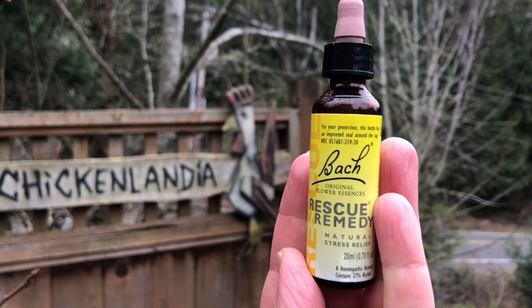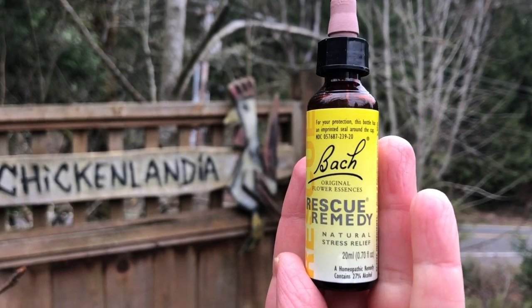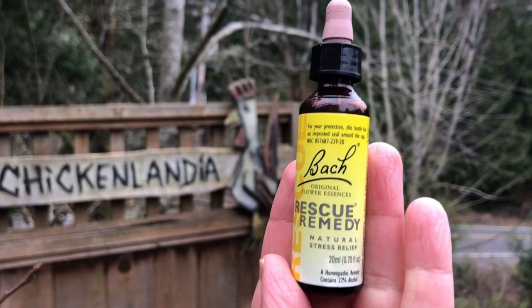Now, this is a flower remedy. It kind of works in a similar way to a homeopathic. And all you have to do is just put 1 drop in their water, and that will help them with the stress of the transition.